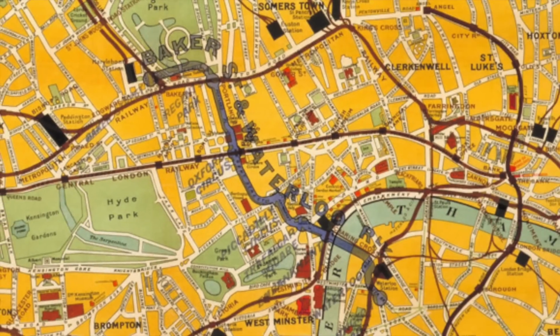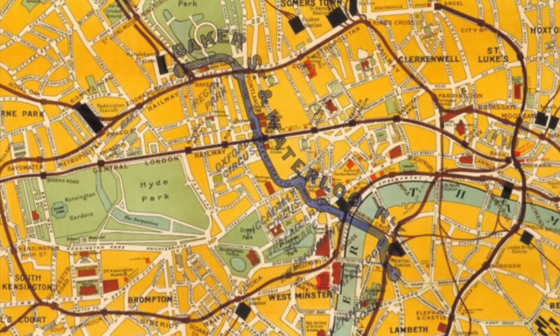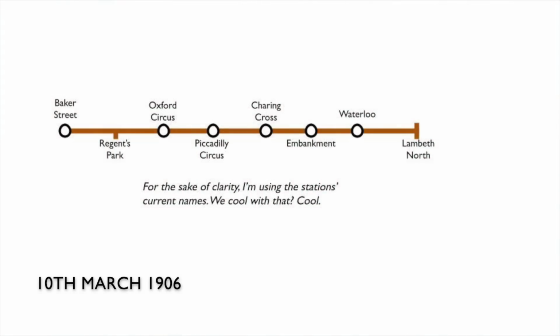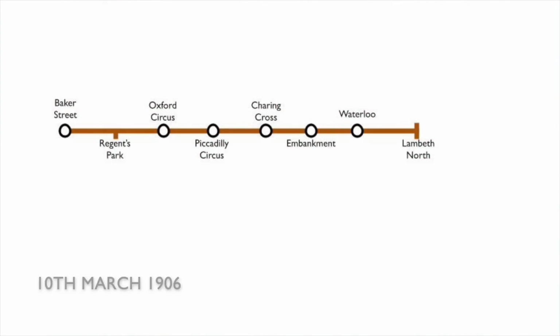The Bakerloo line started as the Baker Street and Waterloo Railway. It was bought before construction by Underground Electric Railways of London. The line opened from Baker Street to Kennington Road, which is now Lambeth North, on the 10th of March 1906. On the 5th of August it reached Elephant and Castle, which is still the southern terminus as of 2022.